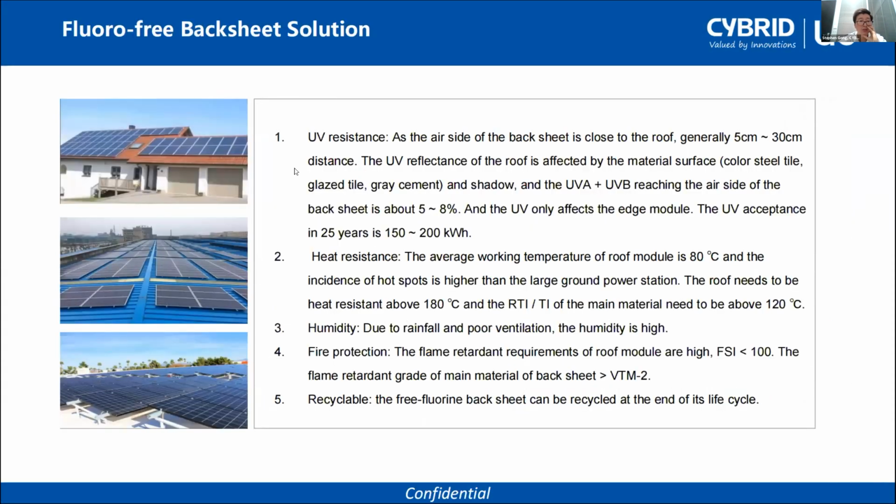Especially for the rooftop, there are some requirements for the backsheet. For the fluoro-free backsheet, we also require more than 150 to 200 kilowatt hours of UV from both sides, because the rooftop application is not as severe as installations like the Gobi Desert. The second is heat resistance, because rooftop modules always work at higher temperature than ground installations, so we recommend the backsheet has higher RTI or TI. Also for humidity, fire protection and recyclability, it's better to choose a fluoro-free backsheet for residential, BIPV or rooftop modules.